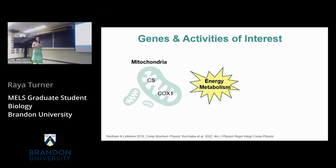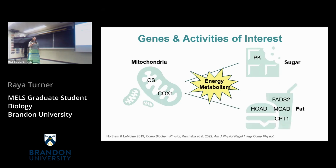So the genes and activities of interest are mostly to do with our energy metabolism, so that oxidative energy metabolism occurring in the mitochondria. I've only included a few targets, but I do have a list of more. Some of these include citrate synthase and cytochrome c oxidase 1, which are both involved in that mass production of ATP I was discussing. As well, I'll be looking at other breakdown processes that can contribute products to our mitochondrial production of energy. One of these includes the breakdown of sugar, or glycolysis, that I was speaking of earlier, as well as the breakdown of fats that are introduced to our bodies from our diet. This is referred to as beta oxidation.